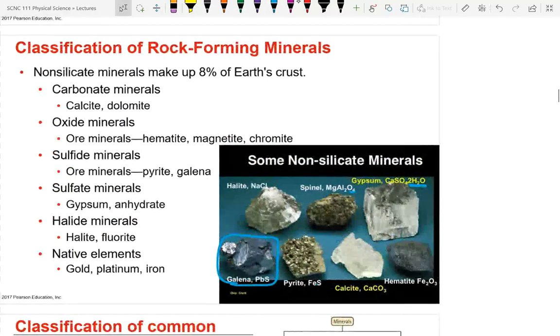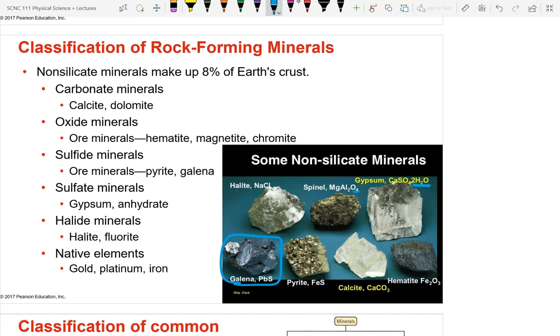So the types of non-silicates are carbonates, things with calcium carbonate. Dolomite, remember I said that's magnesium carbonate and calcium carbonate. Oxides, oxides, they have oxygen attached. So hematite is iron with oxygen.